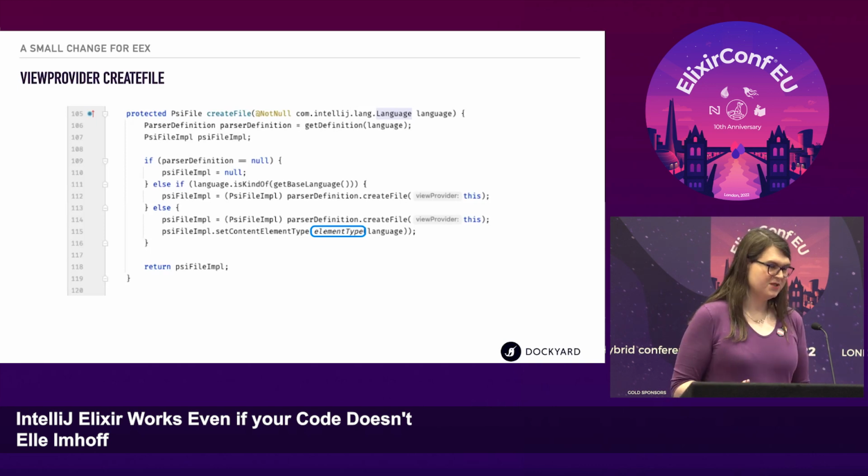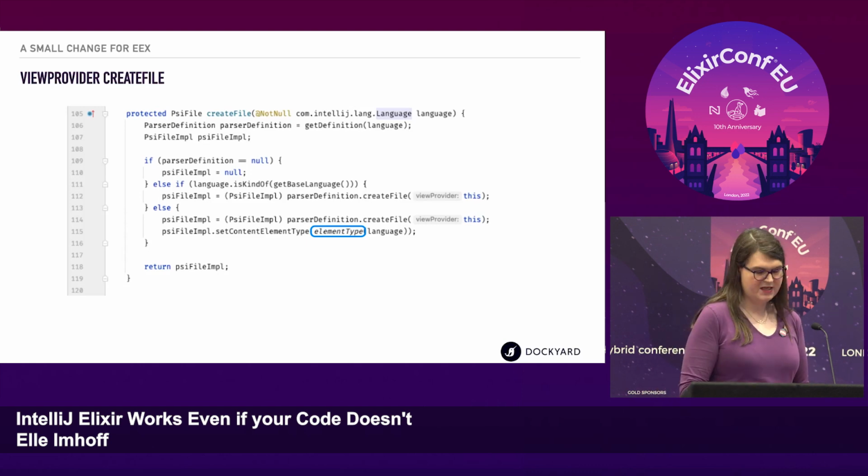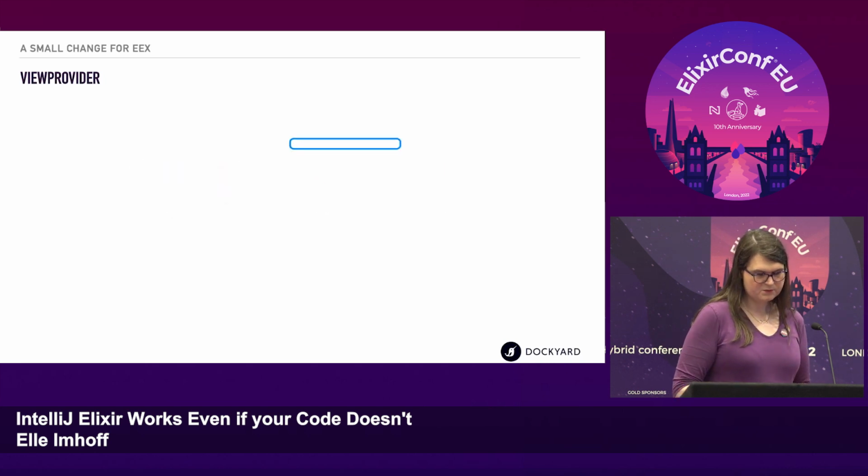There's no support built into JetBrains for dual extensions. You can register one, but you have to do that manually. So how am I doing it dynamically? Well, that happens when the view provider is created. It calls template data language.